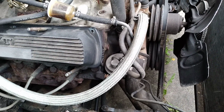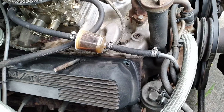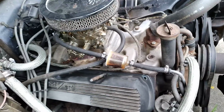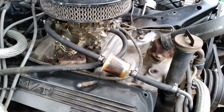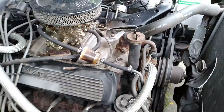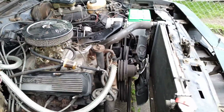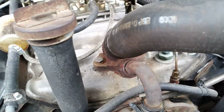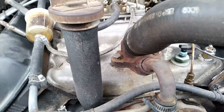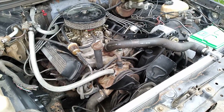And want to see if I can get a little more hard line to go up this way, and then put the filter here, and then rubber hose into that. And I'm gonna tear this carburetor apart at some point, and probably over winter, and see what the deal is with it. Like I said, it's a 1405, I believe. 1406. So the 1406 carb's kind of built for a little bit more high performance.